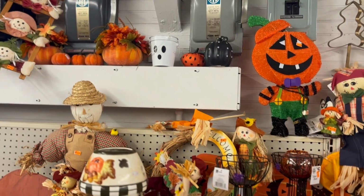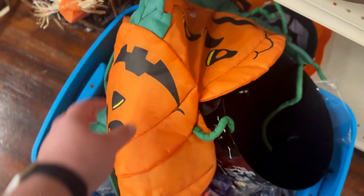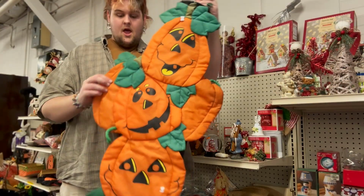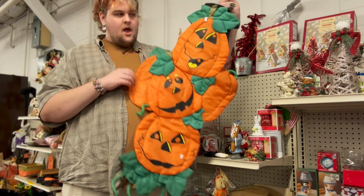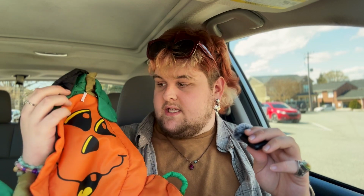They definitely had a really great selection of Christmas items as well as fall and Halloween. I did end up finding this really cool sort of 90s Halloween windsock that looks like a stack of pumpkins, and for $1.55 I knew I absolutely had to have it. Do I need a windsock? No, I don't. I don't honestly even know what I'm gonna do with this. Probably just hang it on the wall because it's really cool and it's really cute.